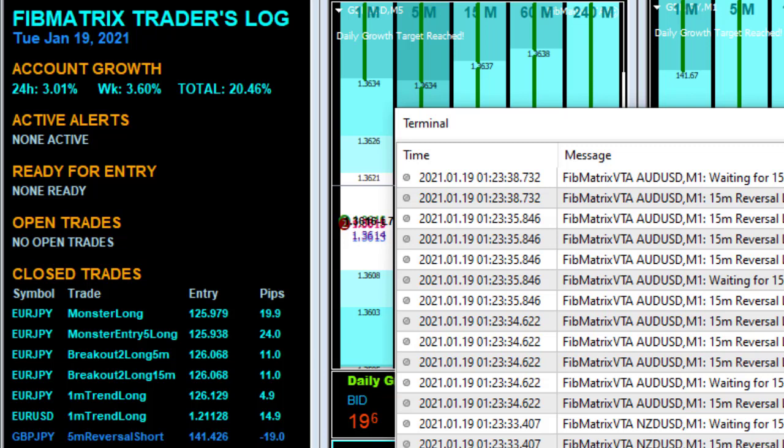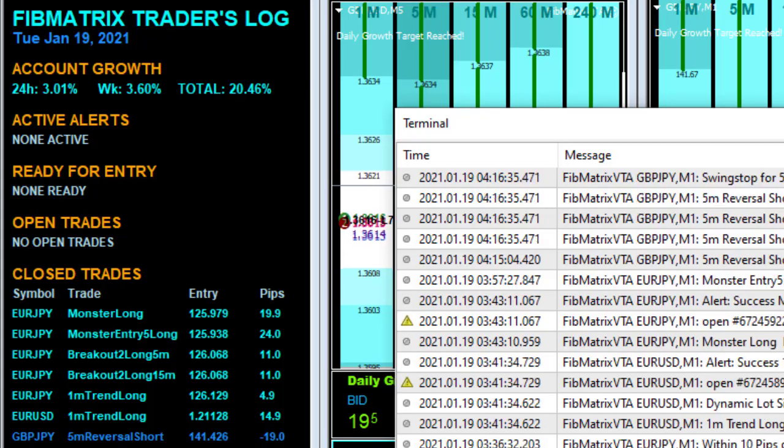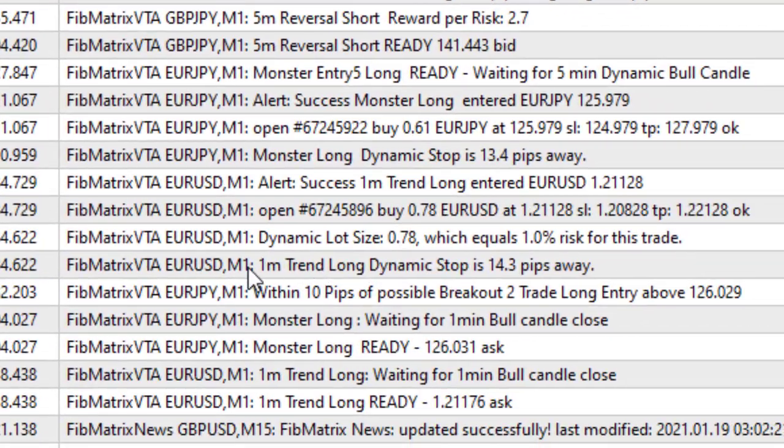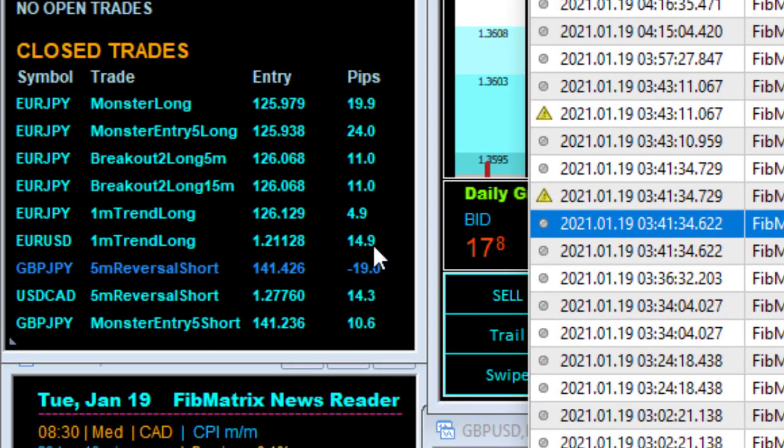Let's see, euro dollar, and I hope you guys got these same trades. If not, download the settings file. Okay, so euro dollar, here we go. Euro dollar 1 minute dynamic stop is 14 pips on euro dollar, which is 1%. We got 15 risking 14 on euro dollar.